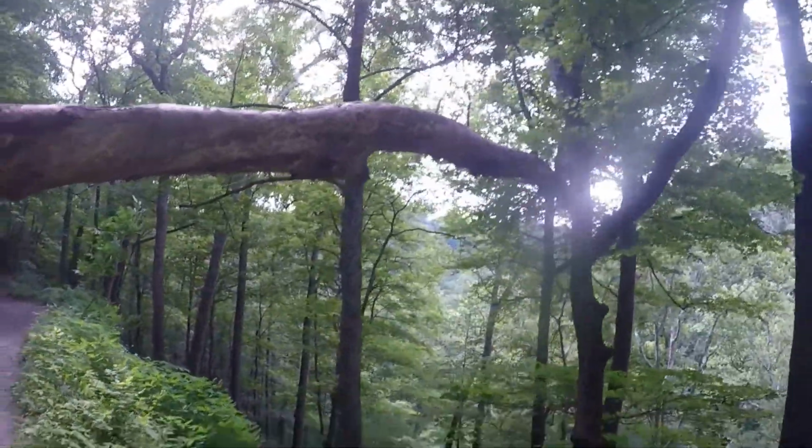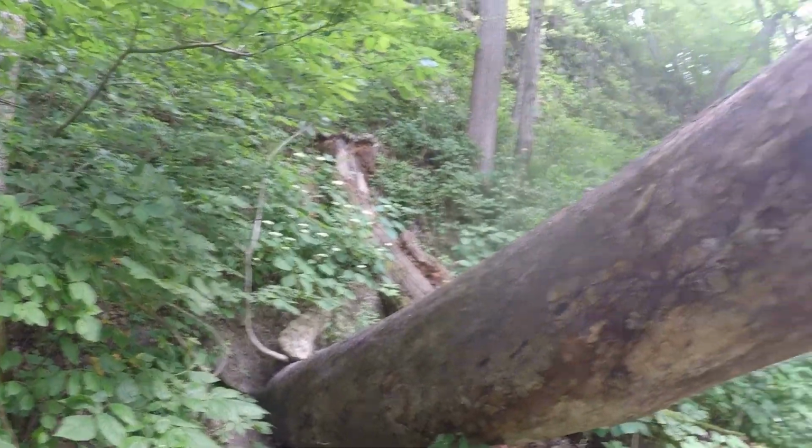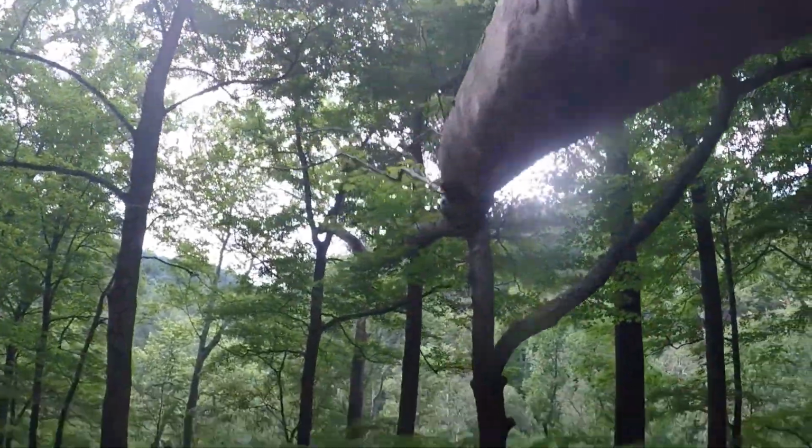Something you may not be able to tell on camera is that over on the right side here, as I'm walking straight, there's a large drop-off of about 60 feet. So you don't want to fall.